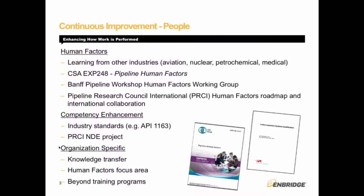One of the factors that impacts people in their work is training and competency level. So you'll notice that the words on the screen talk about competency enhancement. It's not talking about training, and it's not talking about qualification. It's talking about competency level. And that's a very different thing.